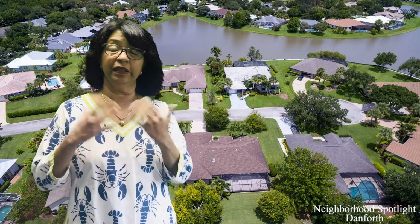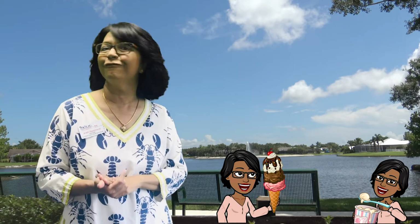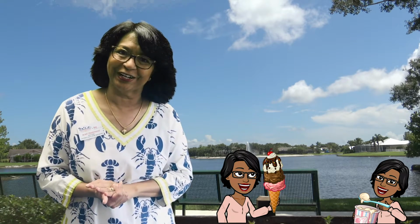And then as far as the HOA fees, as you can see, the HOA fees are very low in this neighborhood. And they have a lot of fun community activities. They do an Easter egg hunt and Santa on the fire truck. And oh, get this. Every Thursday in summer, the ice cream truck goes through the neighborhood. How fun is that? I would want to live in Danforth just for the ice cream truck.